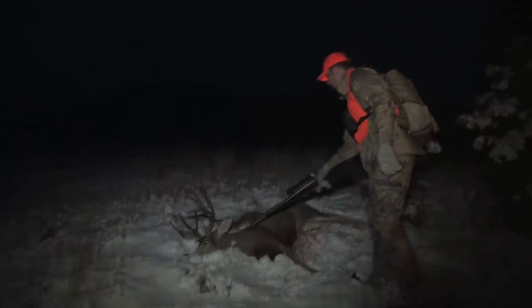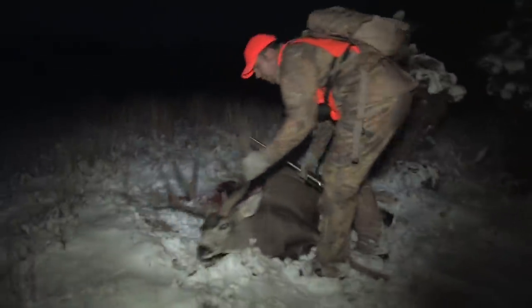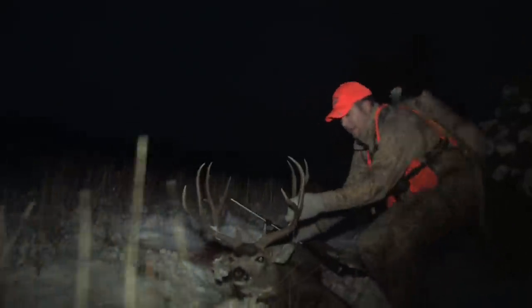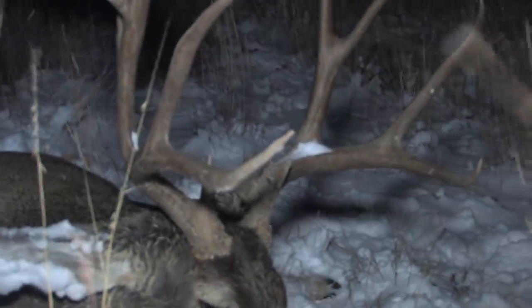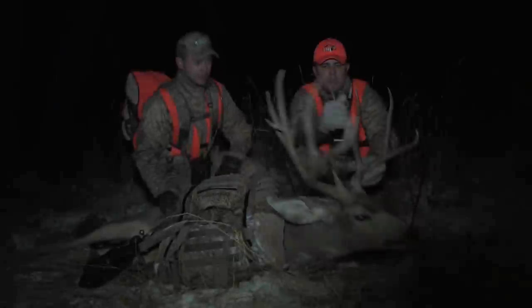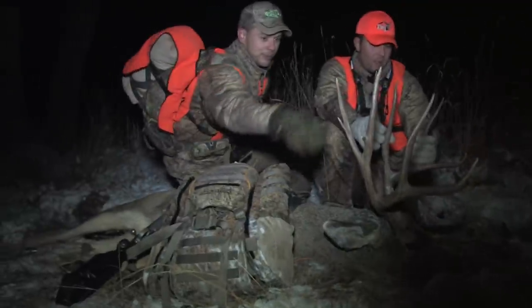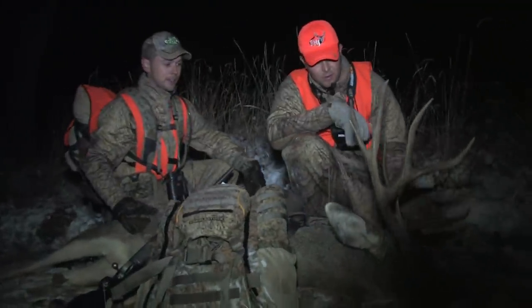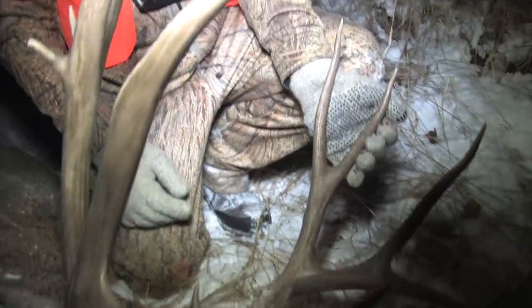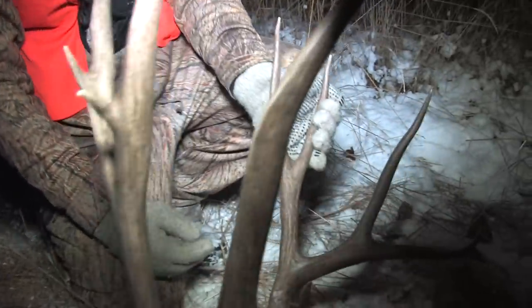Although it was dark by the time Adam finally walked up on his buck, there was no trouble seeing that he'd killed a tremendous trophy, especially considering that it was on public land during a general season hunt. What a buck. Holy cow. What a giant. Look at those forks. Got a couple stickers. Beautiful. Holy cow. Yeah, we knew this buck had great forks, but man, they really don't get much better than that.